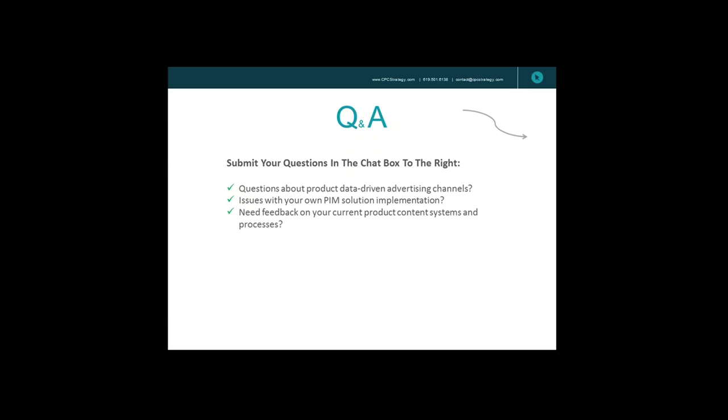Got it. No, that totally makes sense, but I still think it's helpful for each of the internal teams to understand the role that they could play with the initial implementation and then an ongoing role if they do get a PIM solution into place.